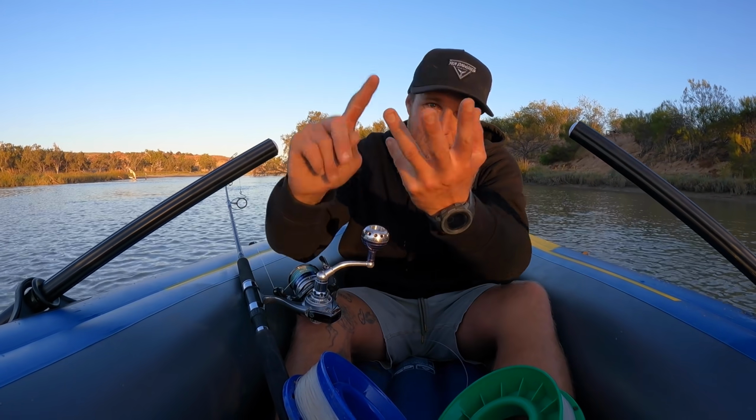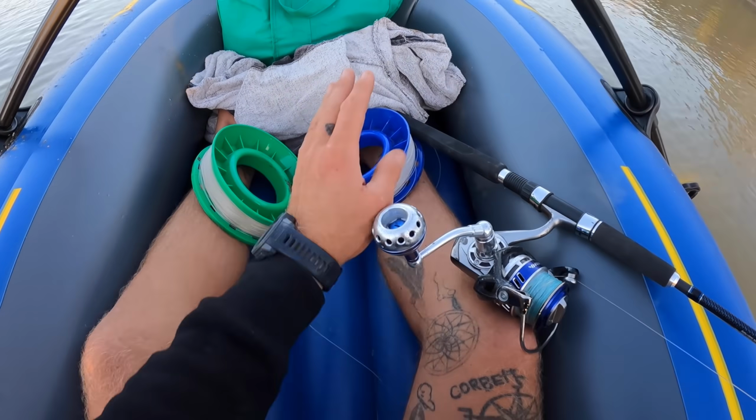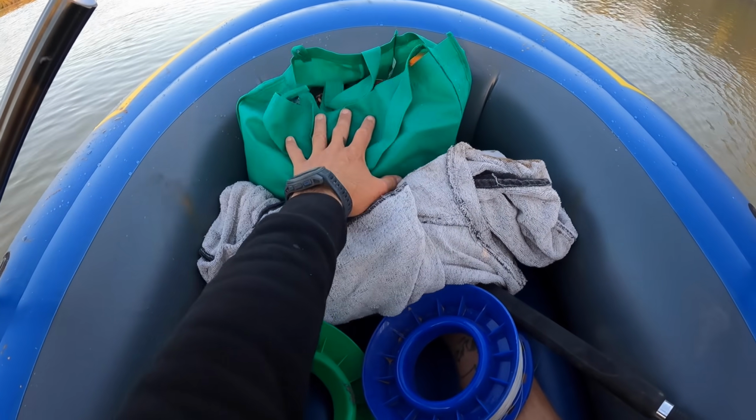Whether it be a big mulloway, a big cod, a big stingray, or a big shark, one of those four would be epic. But then again, we're out here, we're fishing. You gotta take the good with the bad. All right, we've got the two hand lines, the one fishing rod, we've got a bag of supplies here.